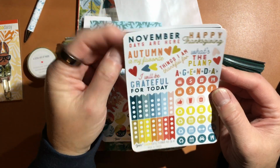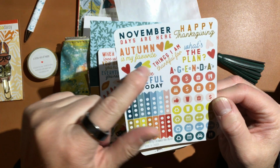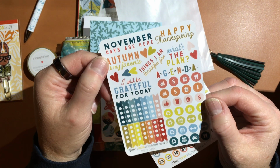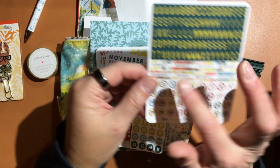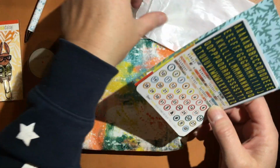A lot of these I use on my Dory to decorate it. November days are here. Happy Thanksgiving. What's the plan? Things I am thankful for. I will be grateful for today. Autumn is my favorite. I will say autumn is one of my favorite times of year. I love it. Oh, those are really pretty. And then these I use in my memory keeping as well. Yay. So there are those.